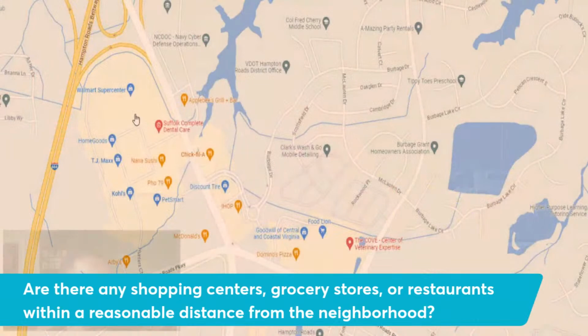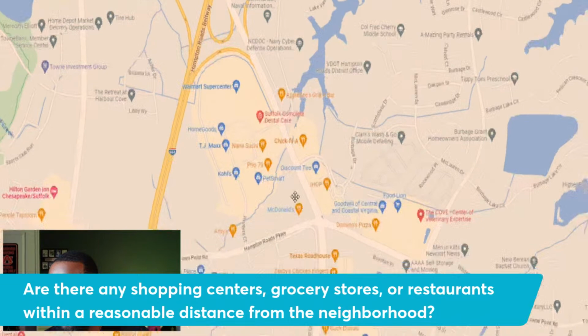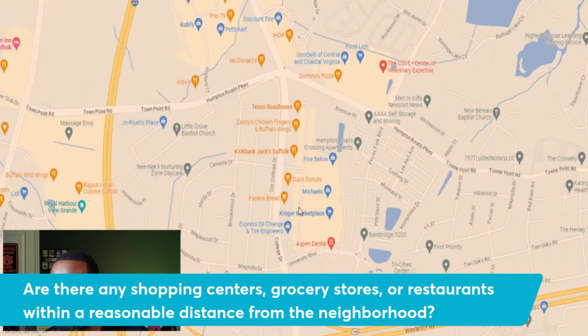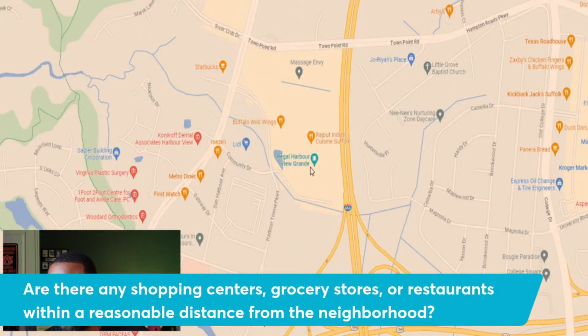So you've got your Walmart, your HomeGoods, TJ Maxx, Kohl's. Then you've got your sushi bar, Chick-fil-A, IHOP, Domino's, Texas Roadhouse, Kickback Jacks. Then on this side, you've got Kroger, which is a grocery store chain, Michaels here. But then also on this side, you've got Buffalo Wild Wings. Then you have your Indian cuisine here, your Regal Harborview Grand, which is a movie theater there.